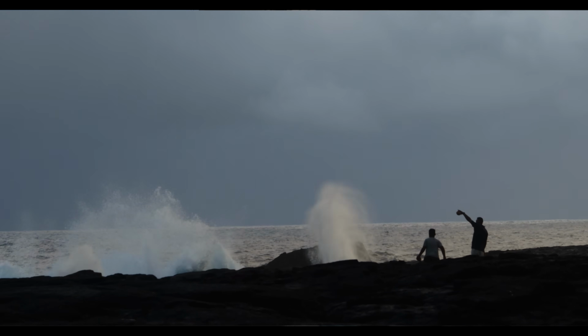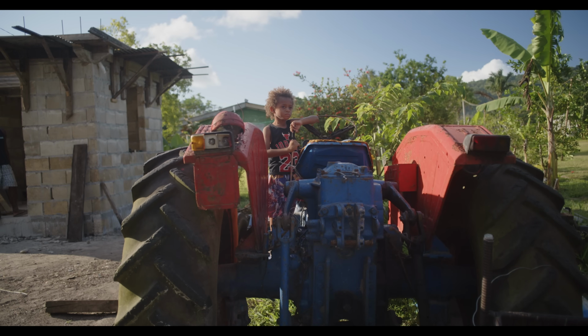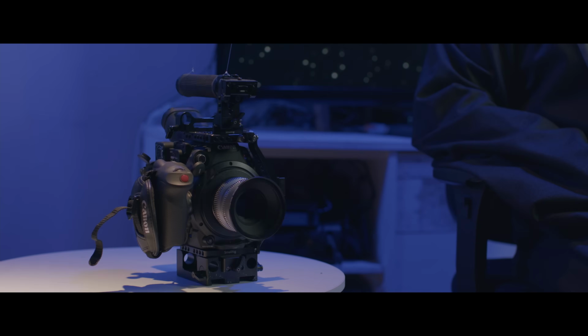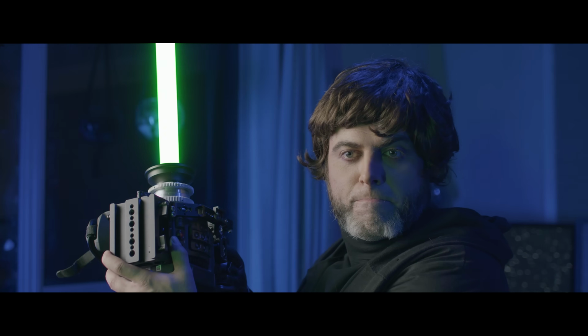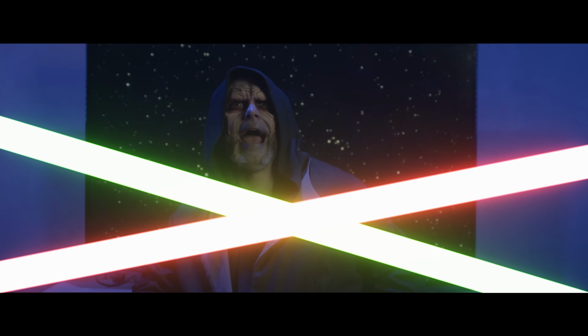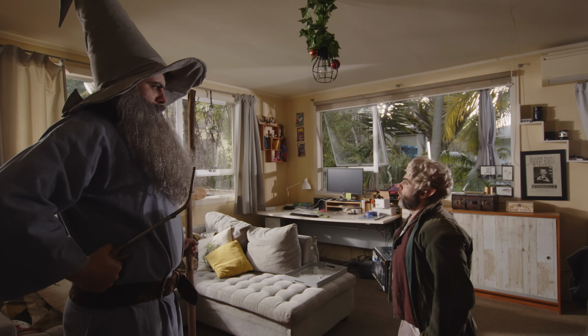Blackmagic really cracked the code with the Pocket 6K, and if we're talking about value for money, if we're talking about creating a cinematic image, the Pocket 6Ks just cannot be beaten. B-RAW is so easy to work with and gives you a lot more ability to push and pull color than Sony's S-Log3 or Panasonic's V-Log. In fact, it's better than everything except Red RAW for its flexibility in post-production.